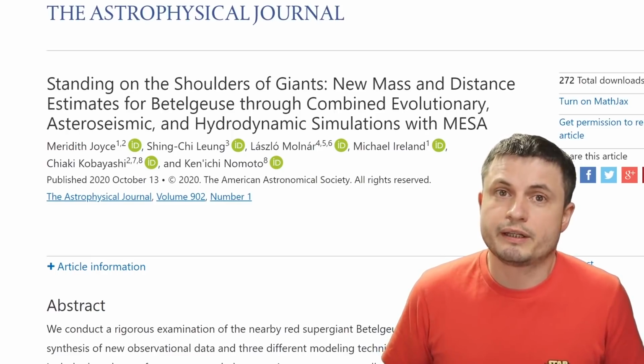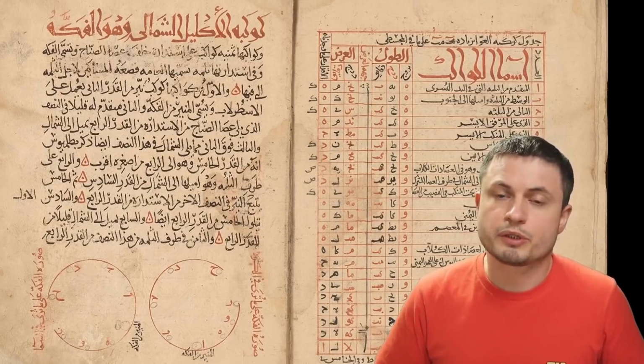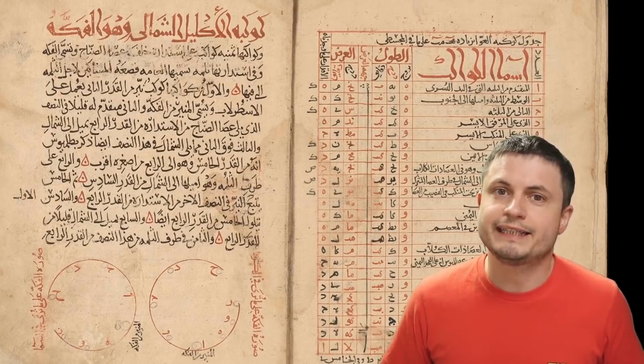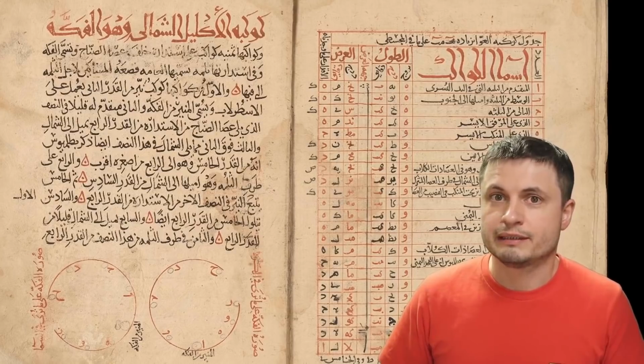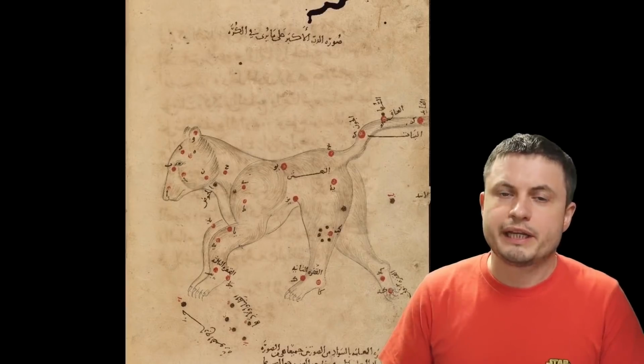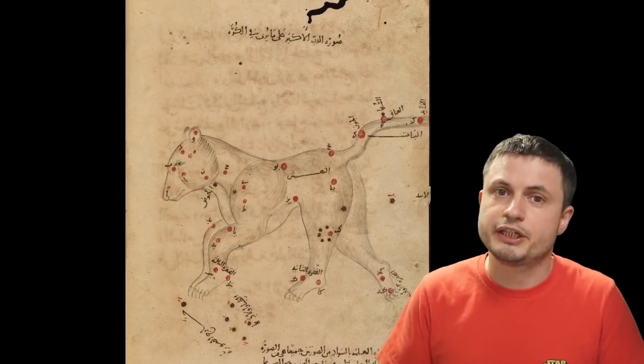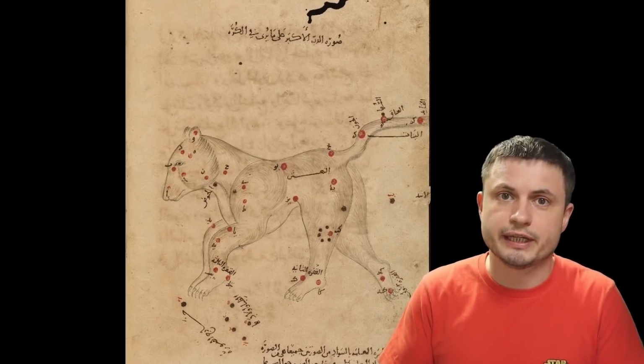And let's begin with the name itself, which by the way currently still doesn't really have a very good explanation, but we know that it comes from Arabic and we know that it comes from this ancient book by Abd al-Rahman al-Sufi, an ancient Persian astronomer who wrote this book back in 964, which is basically 1,000 years before that, where he had a very detailed illustration and essentially naming and explanation of various constellations in the night skies.